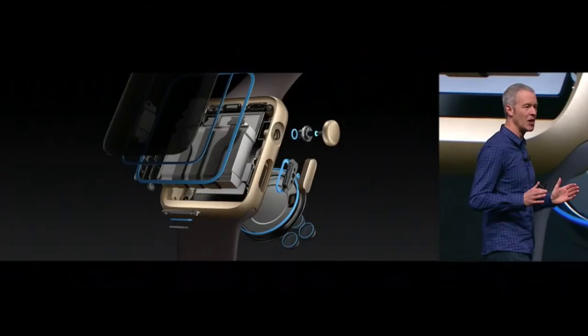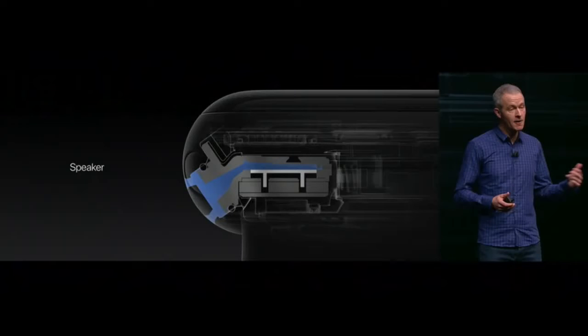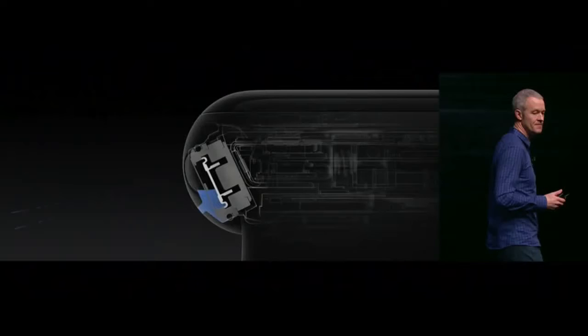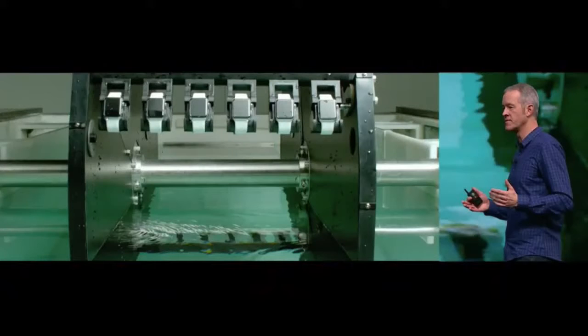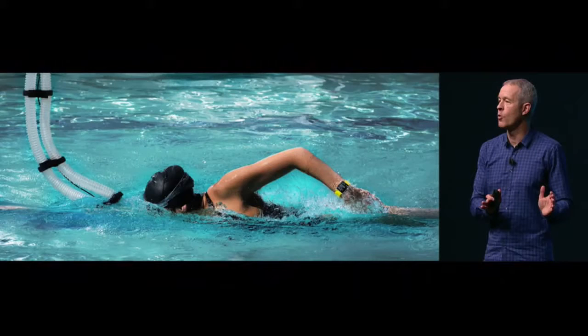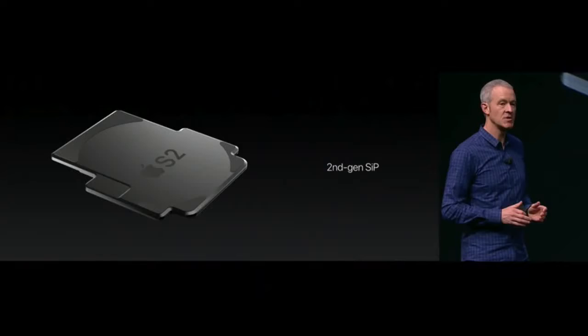You can actually use it in the water. It's been tested extensively. It's got all the seals and waterproofing necessary to perform in the real world. And those speakers that eject water, that patent we talked about earlier, Apple actually went and put them into the new Apple Watch. So that is really cool. After a workout, it's going to emit a frequency that's going to eject all of that water. So that's the Apple Watch 2's hardware.